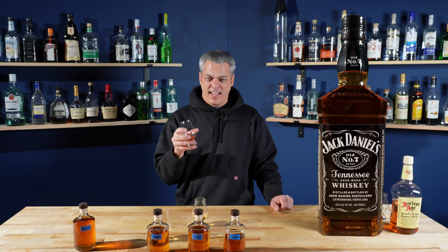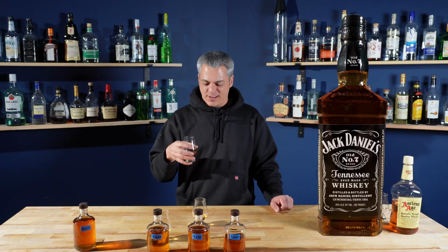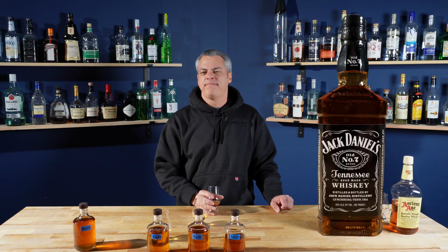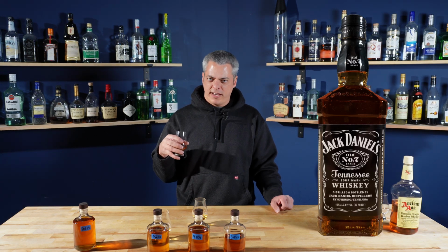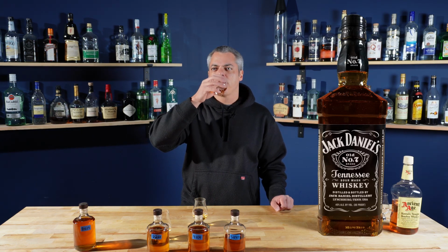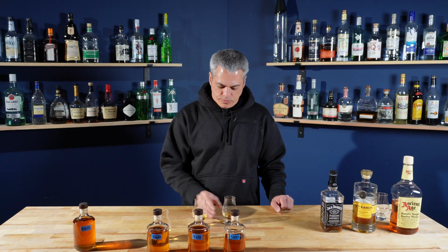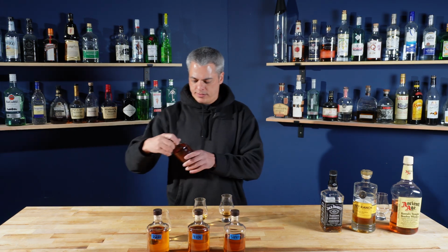I don't know what happened there. That is flat. Much more watered down tasting. I don't like this one. There's zero finish to this. And the flavor that you get right away is not that great. Very faint oak. It wasn't far off the last, but not as good. All right, last one.